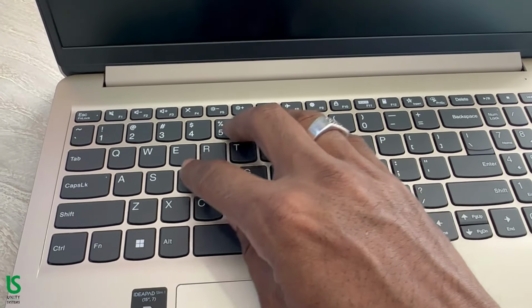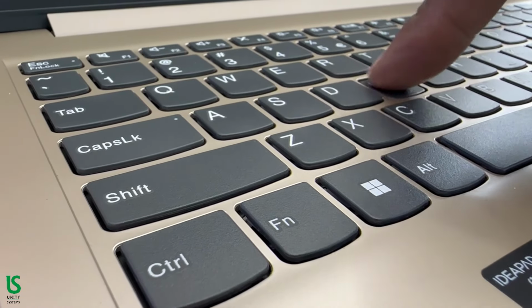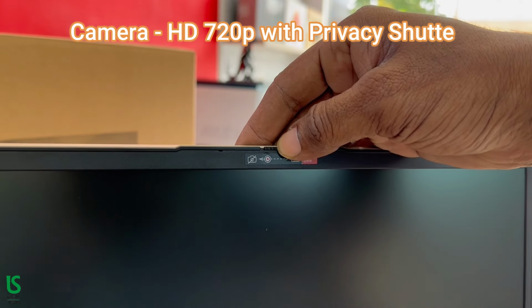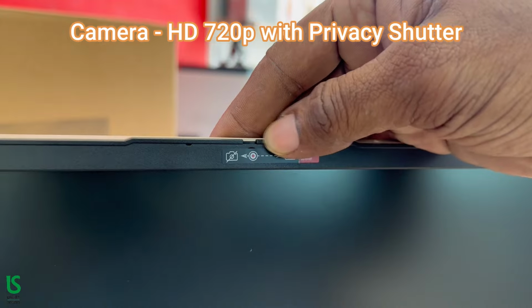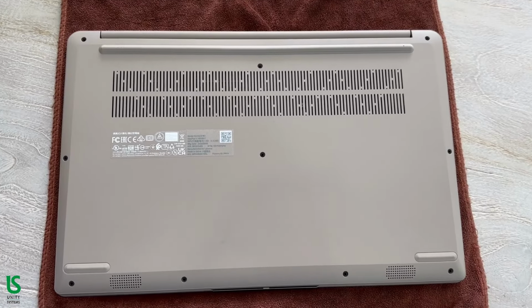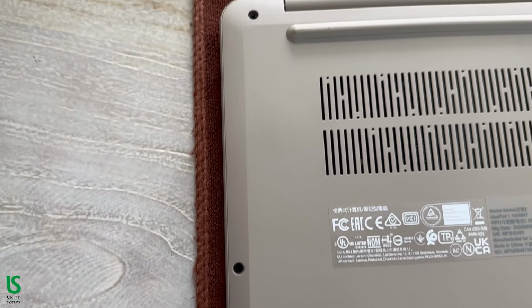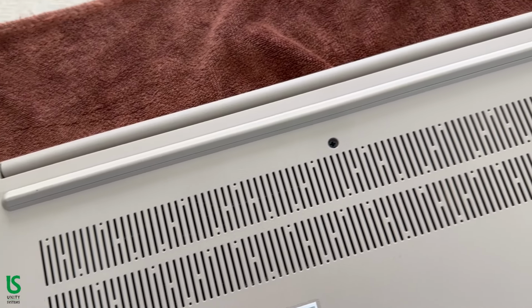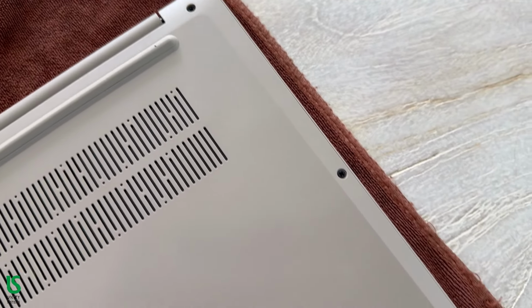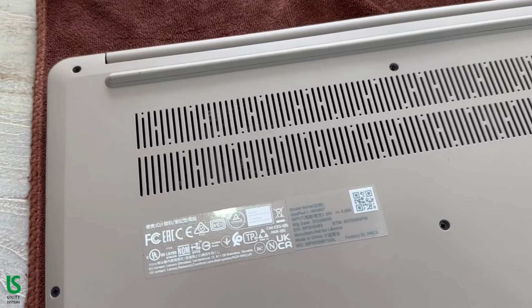Conclusion. The Lenovo IdeaPad 1 15AMN7 with the AMD Ryzen 5 7520U processor is a solid choice for users looking for an affordable, everyday laptop. It offers good performance for typical computing needs and includes useful features like a full HD display and SSD storage. While it may not have the premium features or build quality of higher-end models, it provides excellent value for its price range, making it a suitable option for students, casual users, and anyone on a budget.